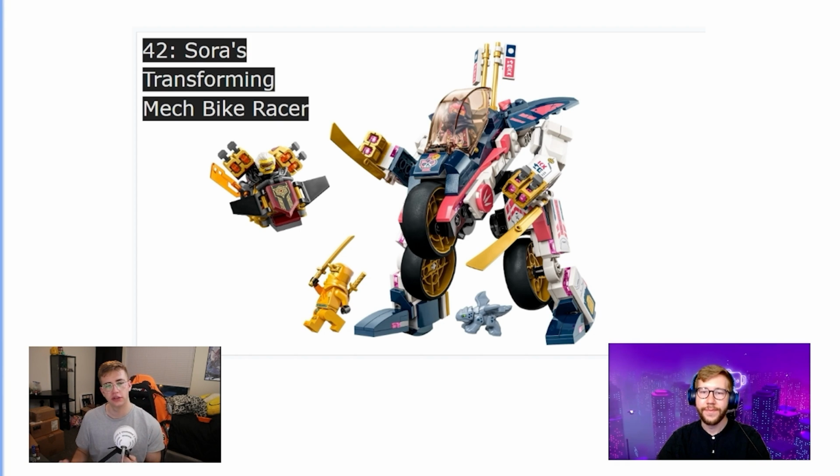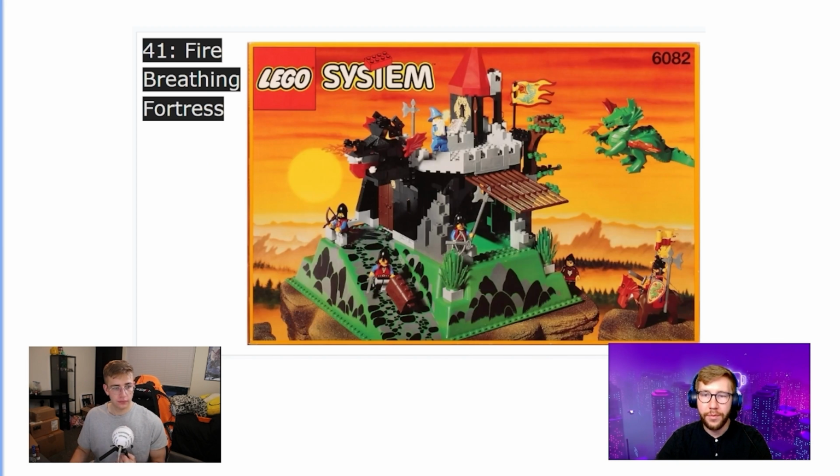And then we have 42, Sora's Transforming Mech Bike Racer. This is the set where we're counting Baby Ryu as the dragon of the set. He is a molded piece, and he's probably one of the better singular molded piece dragons. 41, Fire Breathing Fortress. So we can all go back and thank whoever designed this original Lego dragon for making such a cool iconic mold.